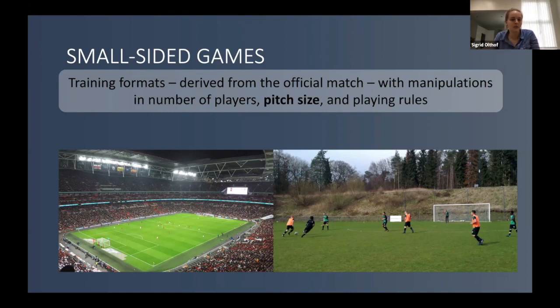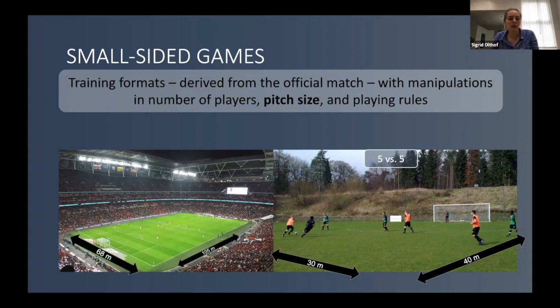I display two situations: from the match on the left-hand side and from a small-sided game on the right-hand side. The typical small-sided game, the most used, is 5 versus 5, played on a pitch 40 meters in length and 30 meters in width, which is very common, both in science and in practice. The official match is played on a pitch of 105 by 68 meters. These are the official FIFA pitch regulations. And of course you play 11 versus 11. When you compare the left picture with the right picture, it makes sense. You make adaptations to the number of players and the pitch size, but it still looks like football.